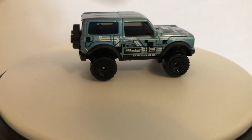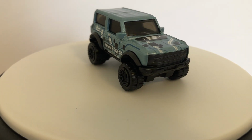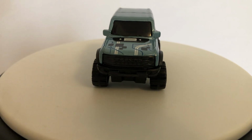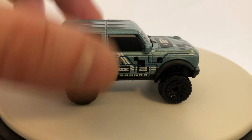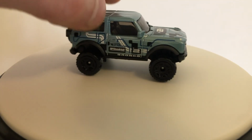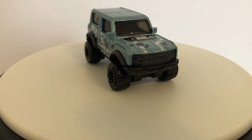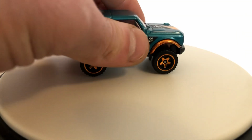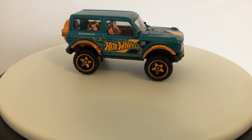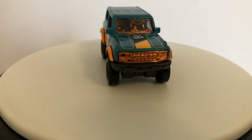Real car, the 21 Ford Bronco, now in like an ice blue or something like that. Really like the color. Got some metal flake in there. This casting's been around since 2021. Has been in the main line a number of times, and it was also in the 56th anniversary set last year. I believe that was last year. 56, I don't know. Anyway, really like this version here.